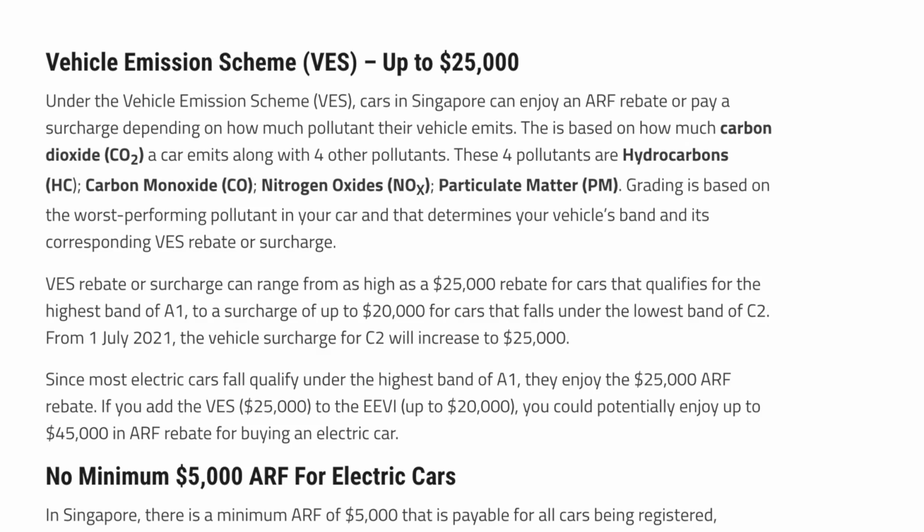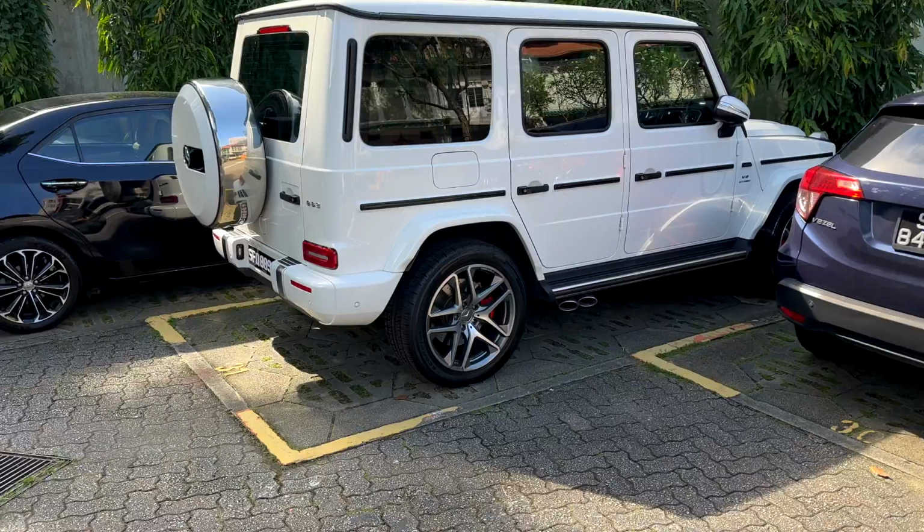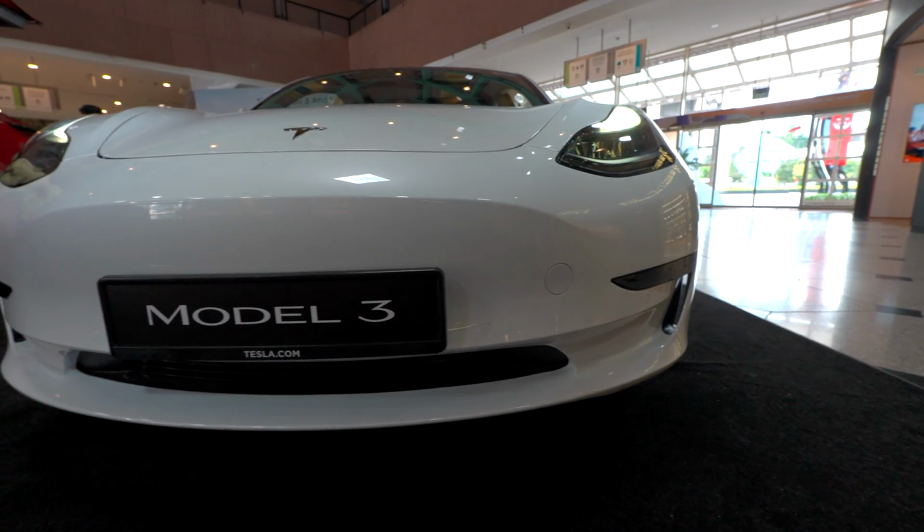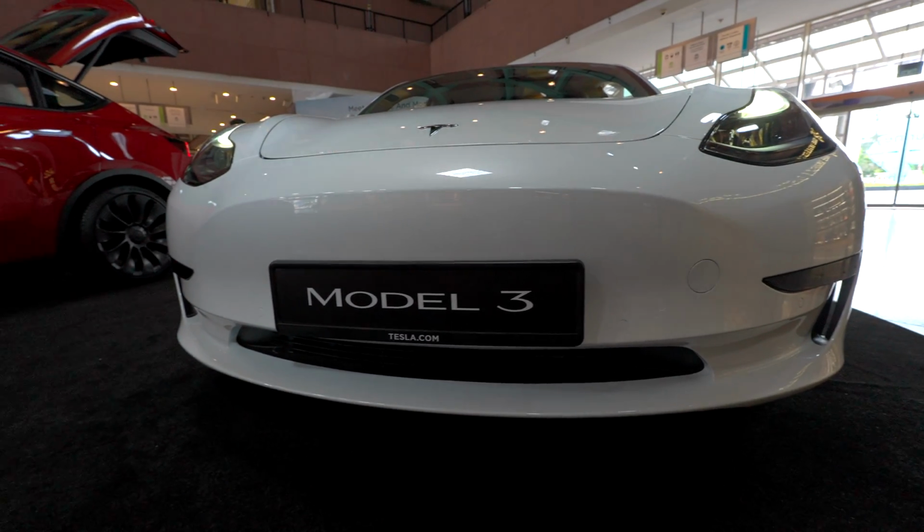Bruh. Now the beauty with Tesla is they do have a lot of rebates, just like the States, which allows people to incentivize getting an electric car. The first one is a VES rebate. So depending on how much pollution your car produces, the government will put a rebate on that car. Like for instance, if you have a gas guzzler, like I saw a G-Wagon the other day, and I'm pretty sure that does not qualify for any VES rebate. However, with Tesla, it is $25,000, which is the maximum you can get.